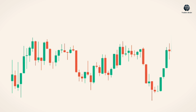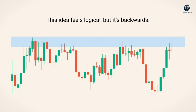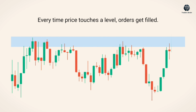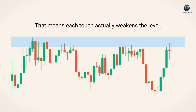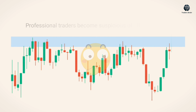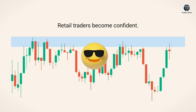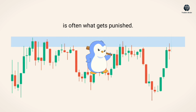The second mistake is believing that more touches make a level stronger. This idea feels logical, but it's backwards. Every time price touches a level, orders get filled. Buyers and sellers get absorbed. Liquidity gets removed. That means each touch actually weakens the level. Professional traders become suspicious of obvious levels. Retail traders become confident. And confidence, in trading, is often what gets punished.